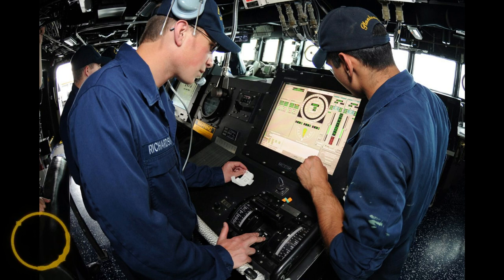You need that touch feedback to know what you're doing, to know that you're doing something. Touchscreens are not something you should be using for things that you want feedback on. One of those is steering. Also shouldn't be used in wet environments. Also shouldn't be used in environments that take damage, like this bridge of a warship.